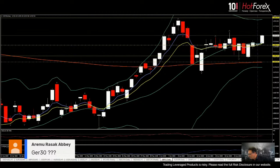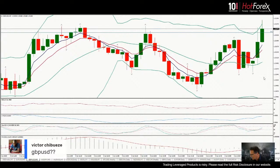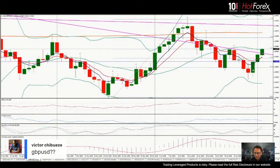Lots of questions. Sterling, says Victor and others. Again, Sterling looks relatively well bid. Again, please put in the time frames you're interested in trading on. But overall, Sterling is to the upside, really. We've had a strong week so far. Weakish Monday, but Tuesday, Wednesday, Thursday, strong sterling bounce here for the cable rate.